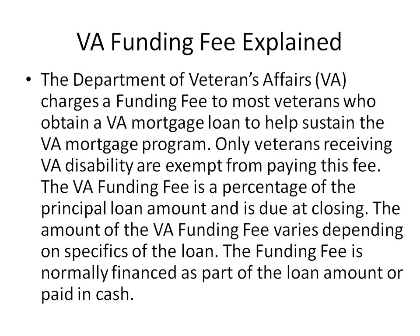The funding fee is a percentage of the principal loan amount that is due at closing. The amount of the VA funding fee varies based on different parameters, for instance, most importantly the down payment, and how many times the veteran has used their VA benefits. The funding fee is normally financed, or rolled into the loan amount. It could be paid in cash too, but in most cases it's just added to the veteran's loan amount.